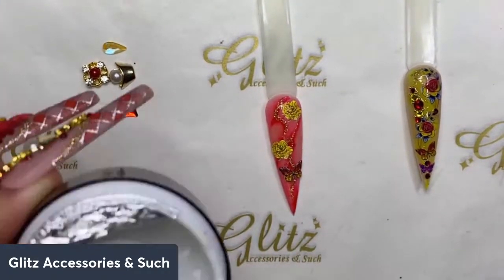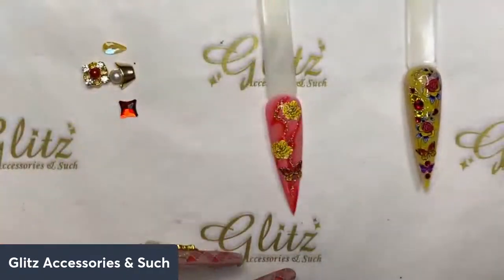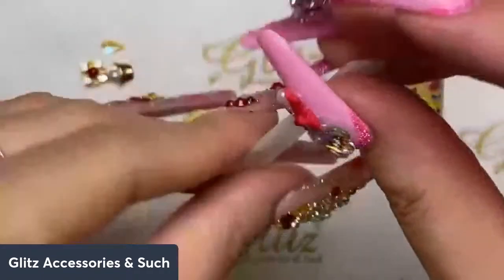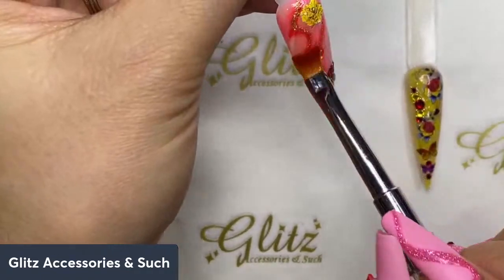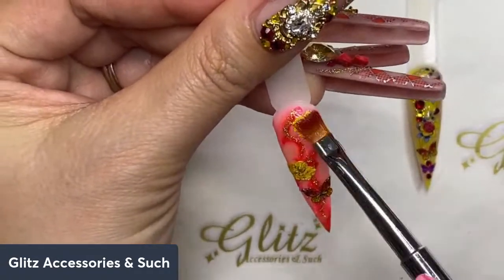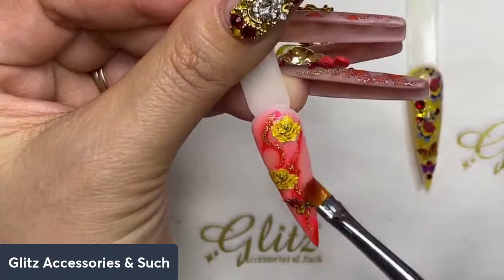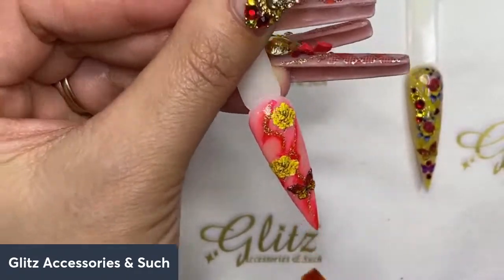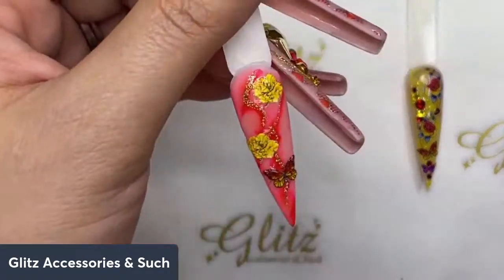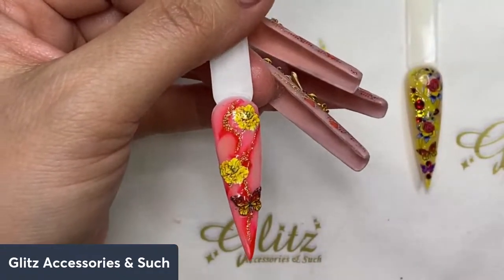So I am going ahead and using condensed glue gels. I'm going to put some crystals on. Look, I have all the charm layout here and I didn't use any of them, because I don't want to cover the beautiful flowers. This is just so beautiful. And I'll go ahead and do the no wipe top coat.